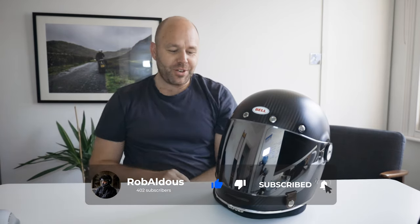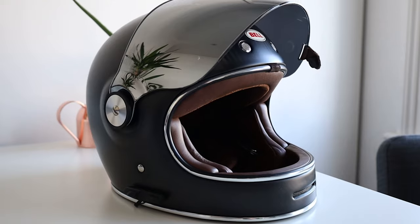So the Bell Bullitt, it's an amazing helmet. I love the Bell Bullitt helmet. But I wanted to go through a couple of the reasons why I purchased it, look at the style, the function, and is it worth the £550 price tag?